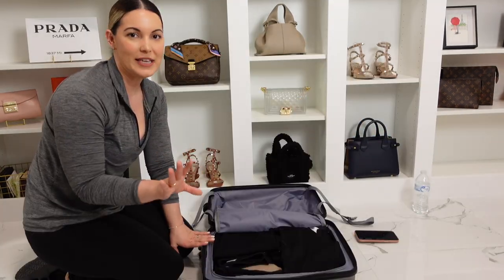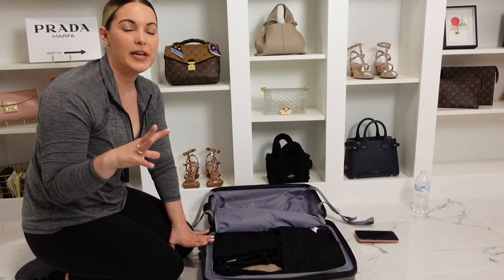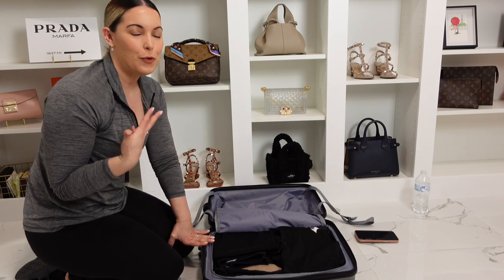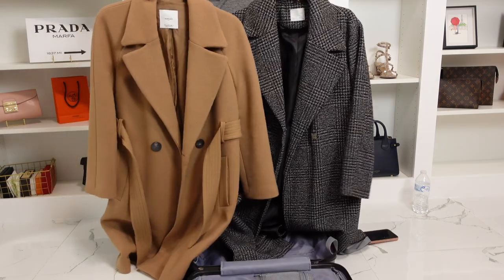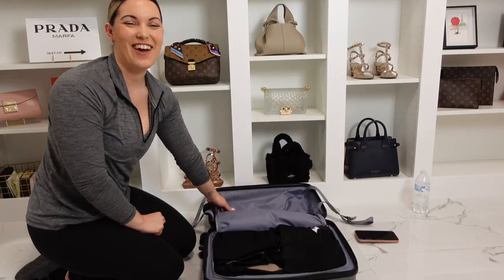I went ahead and planned out my looks. I've also mentioned this: make sure that you plan out your looks, take pictures just so you have the ideas once you get over there. And you'll see that you don't really need as much as you think you do. I am taking two long coats, so I'm hoping that they fit on the other side. So we're gonna get into that right now.